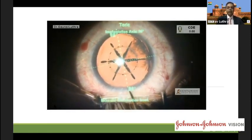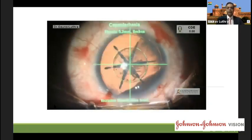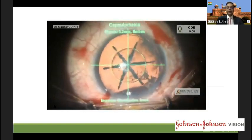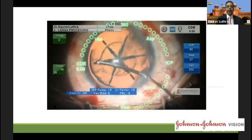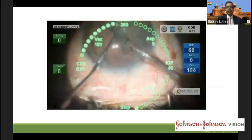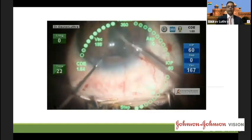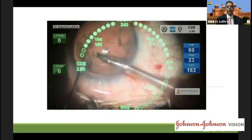We could have easily done a regular surgery as well, but since it was possible to do a femto-assisted, and that always helps in subluxated cataracts because your lens remains more stable, and you're putting less forces on the zonules. So if you have the option of doing a femto-assisted surgery in subluxated cataracts, it's always nice. This was a softish cataract, so it was out in a jiffy. And once you have the lens in, then remains the task of repairing the iris.